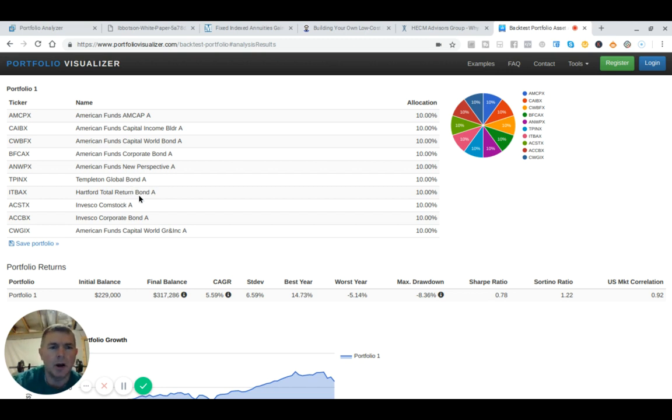So does Hartford have a better bond fund than American Funds? I don't know. It's weird because American Funds has a bond fund right there. Does Templeton have a better global bond fund than American Funds does? I don't know. Here's Invesco Corporate Bond, which is odd because American Funds has a corporate bond too. Very strange. The Invesco stock fund is a large company blue chip, value-oriented stock fund, and that's what we're going to get in Capital Income Builder, certainly what we're going to get in AMCAP. That's kind of weird. There's American Funds Capital World Bond too. So weird. A lot of duplication there, no?